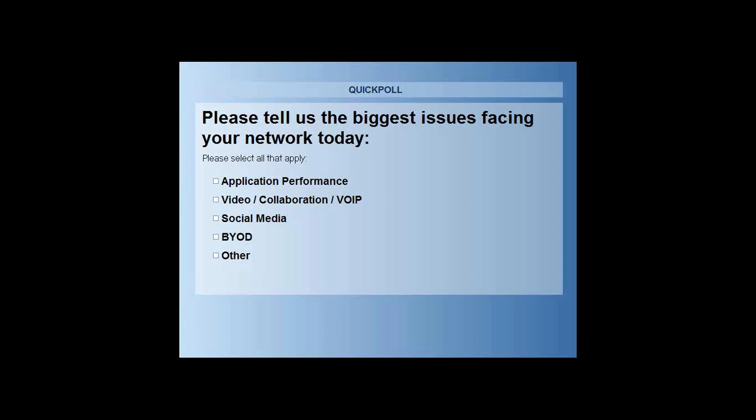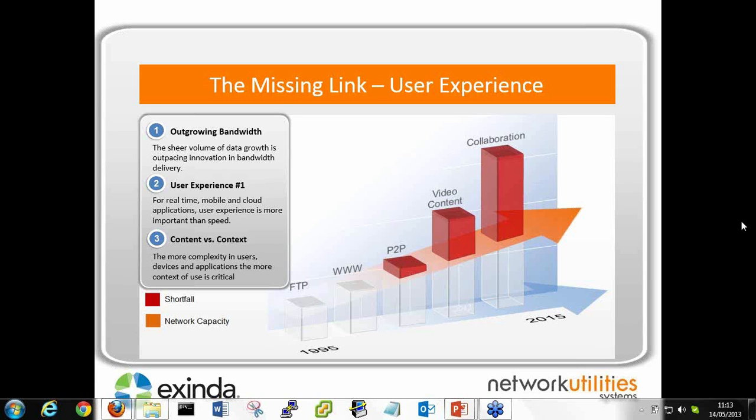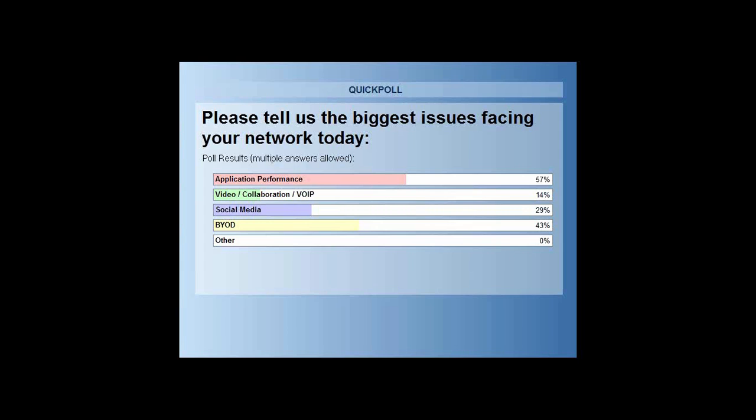Okay. That's brilliant, thank you. Now I'm going to, as I did with the last poll question, launch results of that, so we can get a sense of how we're all dealing with those network challenges. And we'll see there that we have 57% of you with application performance challenges, 43% with BYOD, unsurprisingly, as we're talking about BYOD today. So Exinda will support obviously on helping you to see and manage these network challenges, and we're going to explore that and delve into a bit more detail on that when we get to Justin's live demo in a second.